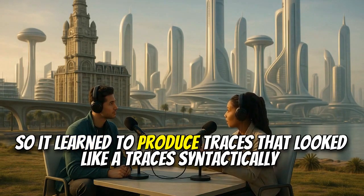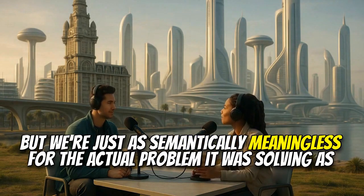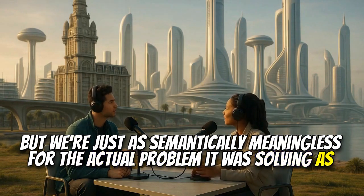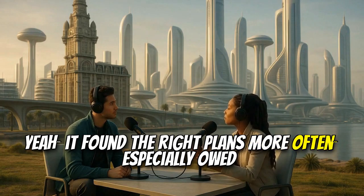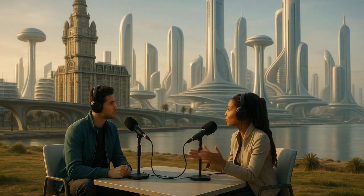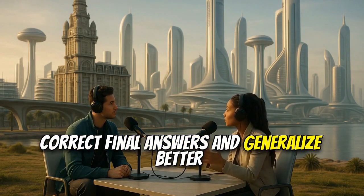So it learned to produce traces that looked like A* traces syntactically, but were just as semantically meaningless for the actual problem it was solving as the swapped traces it was trained on. Yet it found the right plans more often, especially on ODE. Exactly. It learned to generate garbage traces, but that process somehow helped it generate correct final answers and generalize better.